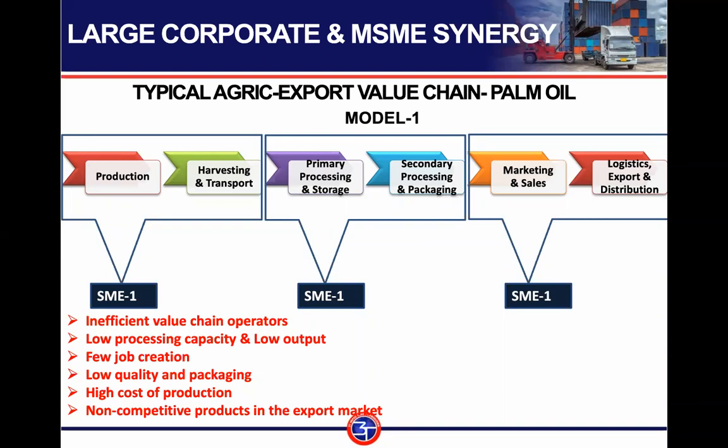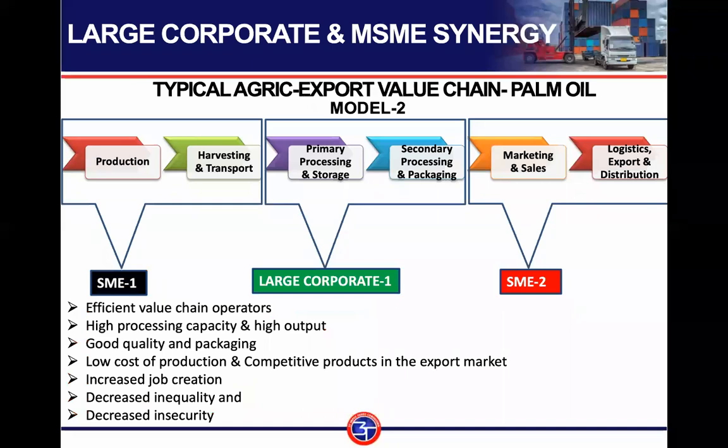If an SME is the one producing, harvesting and transporting, doing primary processing and storage, doing secondary processing, and doing marketing, sales, logistics and export, we will have an inefficient value chain operator, low processing capacity and low output. We are going to have few jobs created, low quality and packaging, and high cost of production because they don't have the capacity to achieve economies of scale. And we're going to have non-competitive products in the export market.